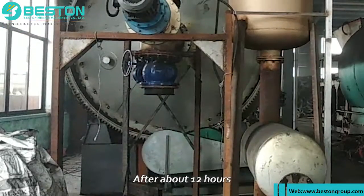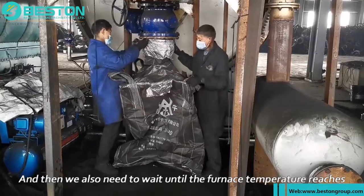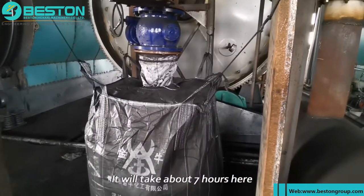After about 12 hours, the oil output is basically completed. And then we also need to wait until the furnace temperature reaches about 60 degrees before proceeding with the carbon black discharge. It will take about 7 hours here.